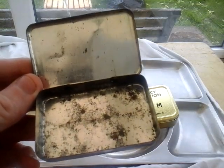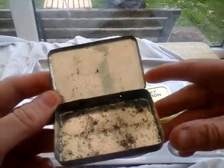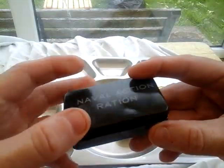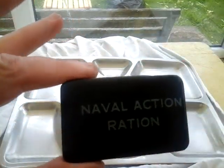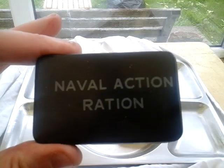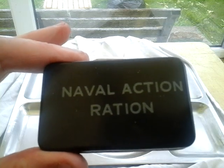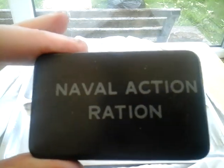Yeah, you can get these on eBay for probably under £20 or thereabouts, which is a bit sad really, because it's like 75 years old, man. This is probably here, that's probably there on D-Day. You just don't know, do you? Could be on one of the destroyers or battleships or cruisers. Or aircraft or whatever. You just don't know, do you?